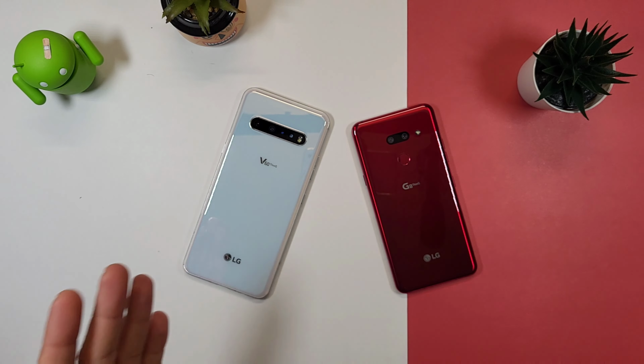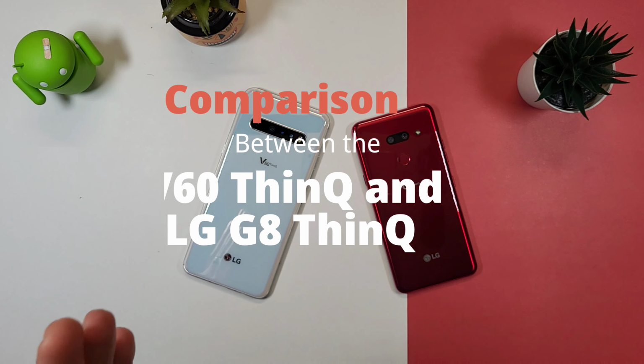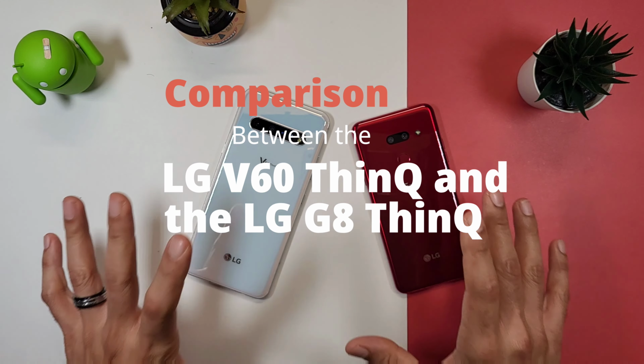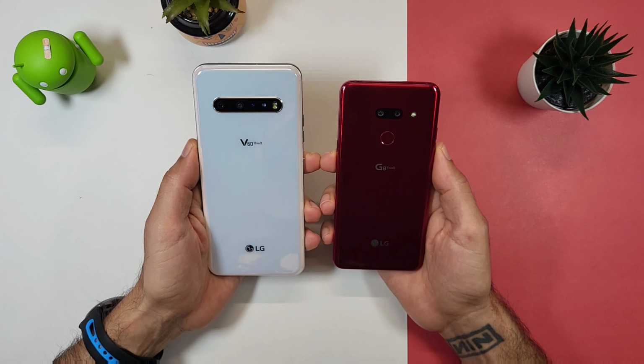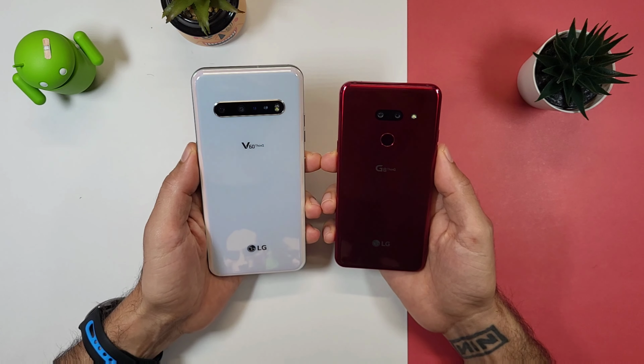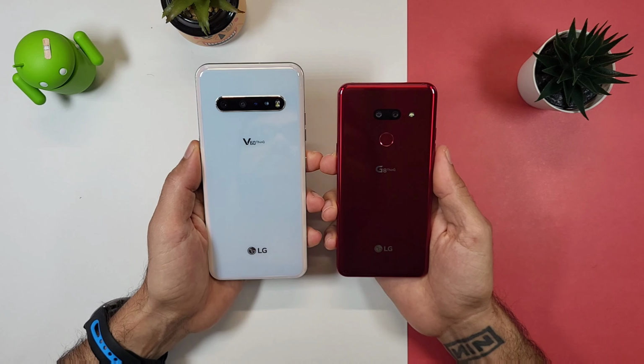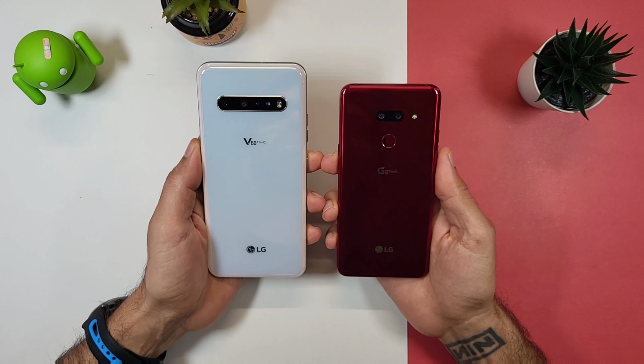Today we're doing a fun comparison. We're doing a comparison of the LG V60 and the LG G8 in 2022. Now both of these are two of my favorite LG devices, and I thought it would be fun to compare both of these in 2022, see how they stack up against each other.